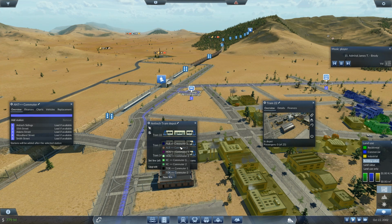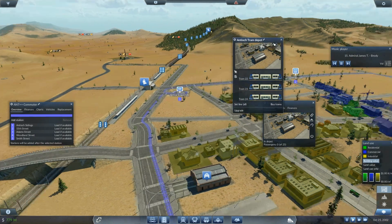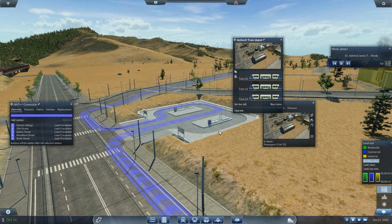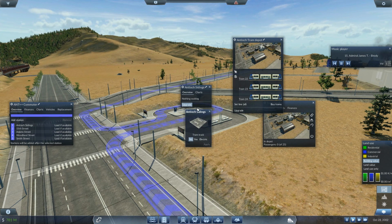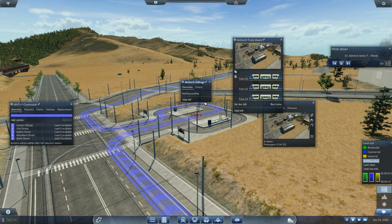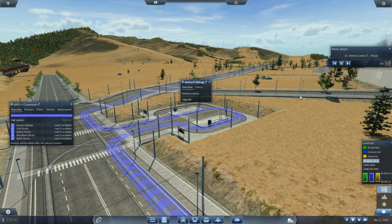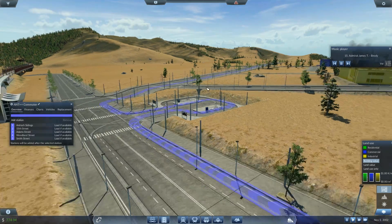Where are you, Antioch line? Wait a minute. Did this not upgrade? I'm pretty sure I told you to upgrade, didn't I? There we go. Now it should show up. There we go. Antioch commuter, on the line with the Skodas.